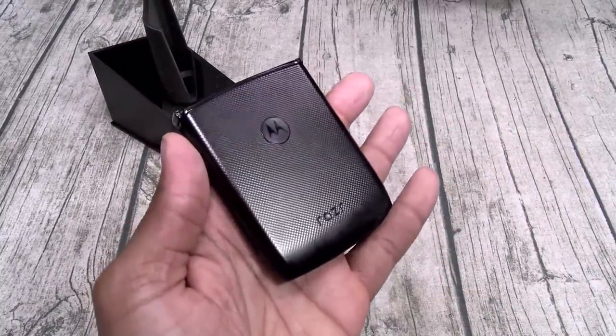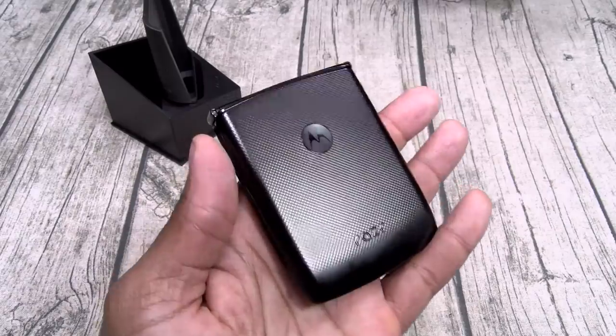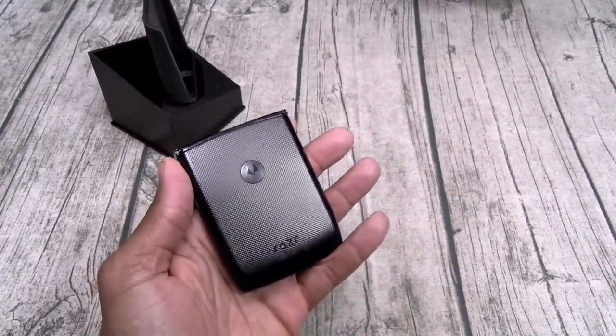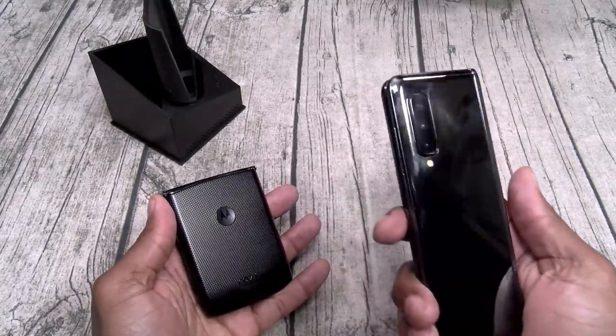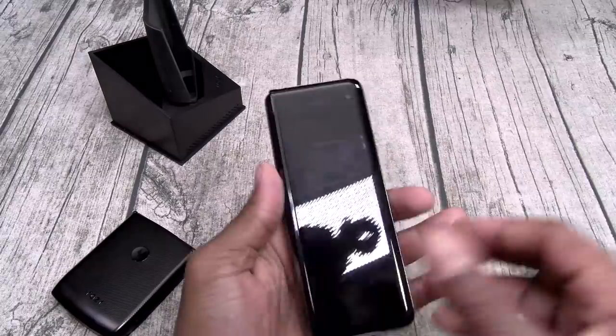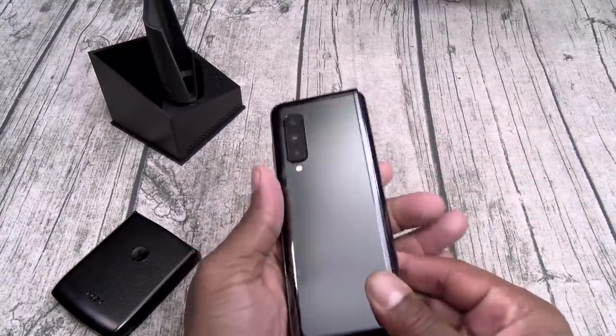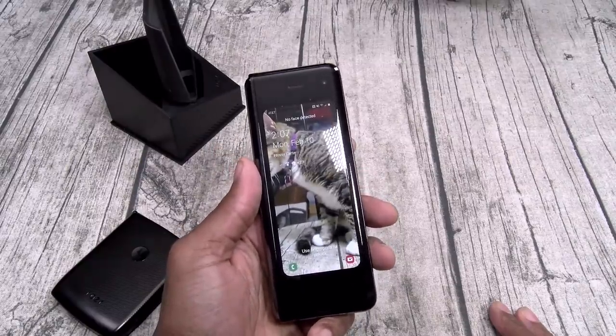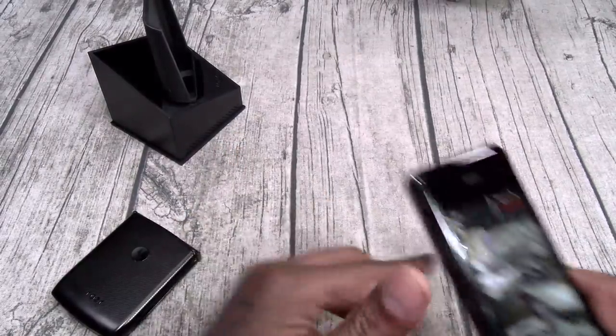Plastic back, I don't like that. They should have went with glass, and if they would have used glass, then they could have had wireless charge. Perfect example, Galaxy Flex. All right, the feeling that you get holding this phone, of course, it's going to be a little bit more heavy, but having the glass panels, it just feels premium. It feels like a $2,000 phone.